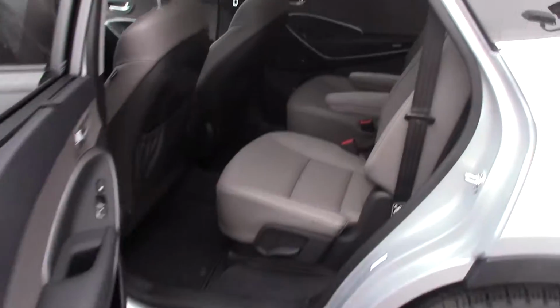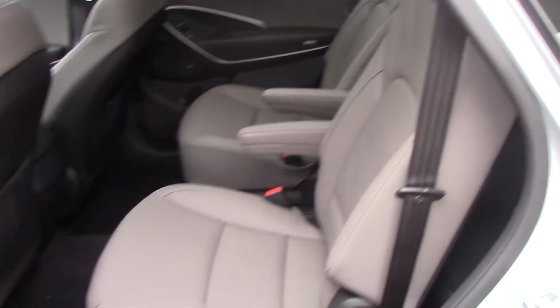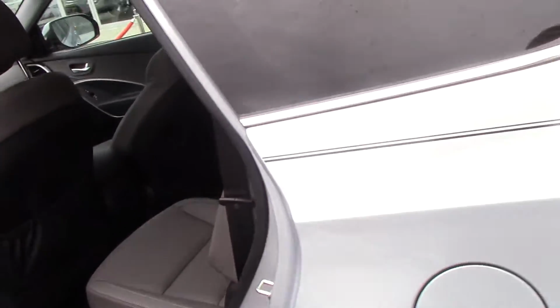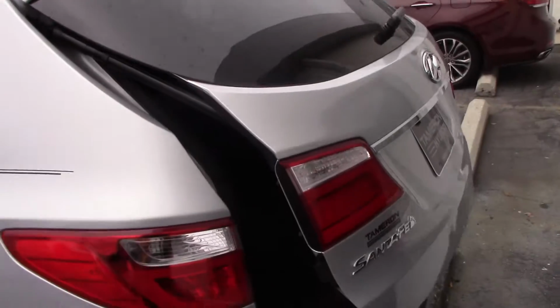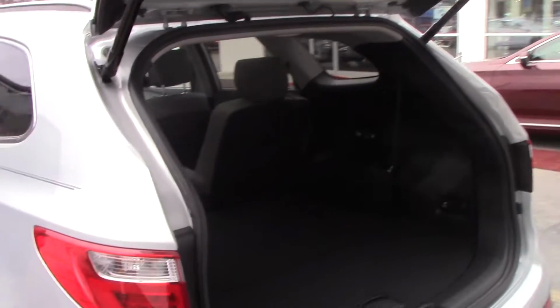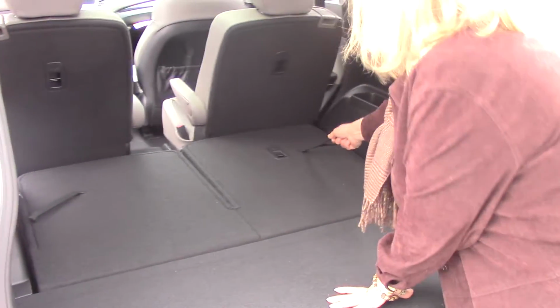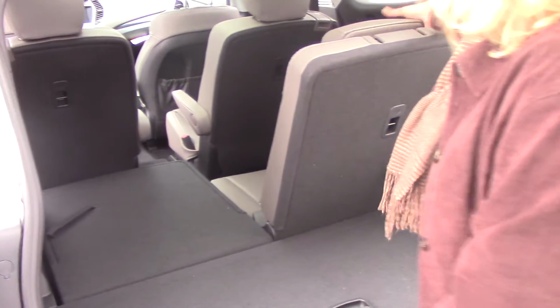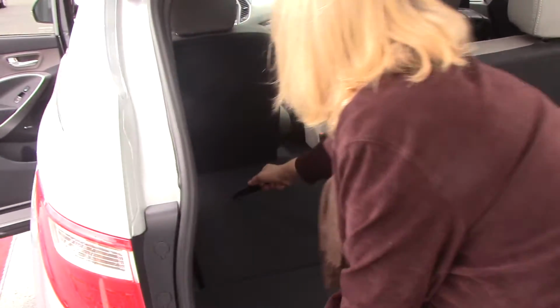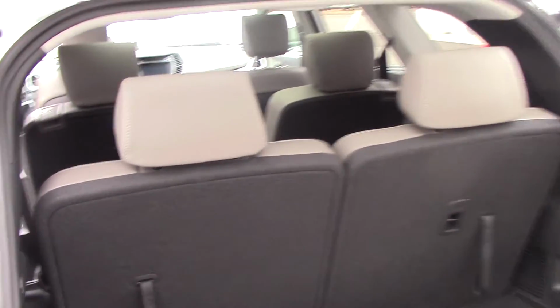This has the captain's chairs in the center row, ample seating for 6 passengers, automatic soft-touch liftgate, hands-free. This is an idea of the cargo area with the 3rd row down, and all we do is pull the seats up to add 2 more passenger seating. Take a look at all that space.